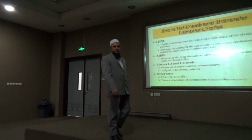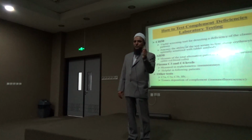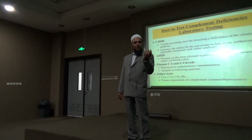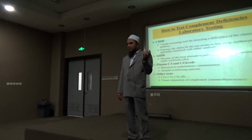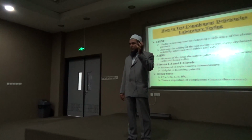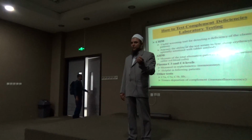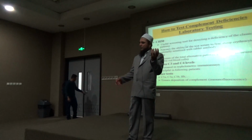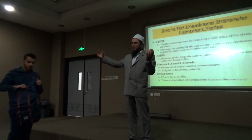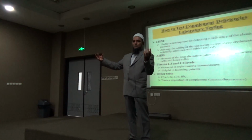We take serum, for example my blood. I took 10 ml of blood and made serum, or plasma, tamam? You know the difference between serum and plasma? Serum is after clotting, plasma is without clotting. Serum is without anticoagulant, plasma is with anticoagulant. So we take the plasma, and the RBC of the sheep with the antibody of the rabbit, tamam?